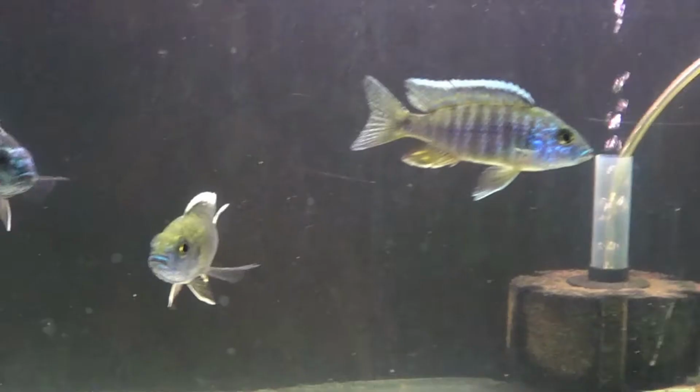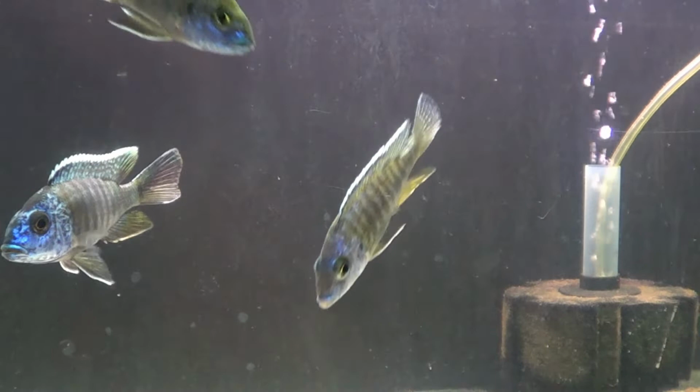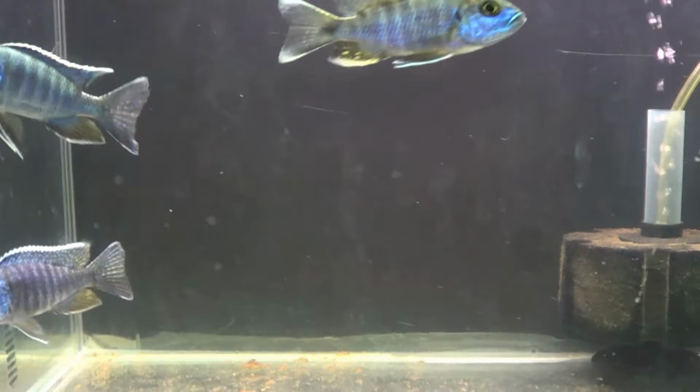I haven't really noticed any more in-depth colour after the first 4 days. What I do notice is the fins changing shape. Looks like they're starting to go pointy like you see with the males. So it'll be interesting to check back and see.